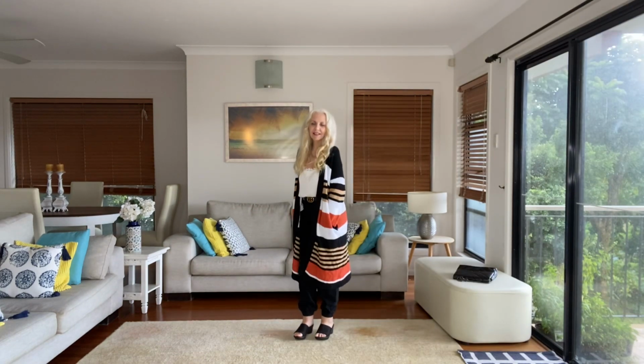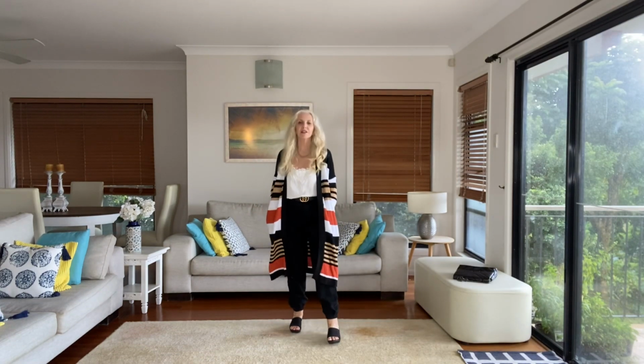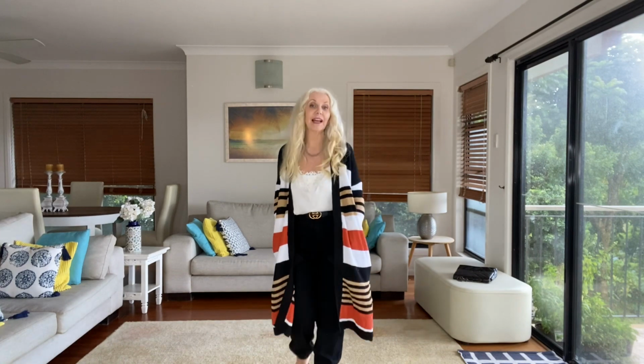Aren't the colors in this cardigan just beautiful? We've got tan, we've got some rust, and we've got black and white. It's a fantastic combination of colors. And of course, you can choose any of these colors to accessorize or team up with.